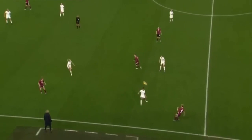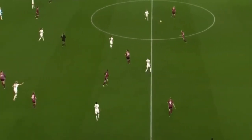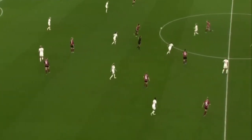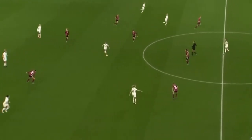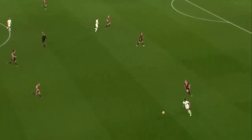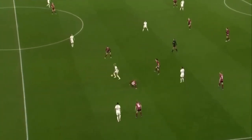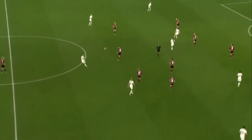Belkamp. Forward by Kevin. Bronze, frustrated there that Kirby didn't come to the ball. It's Hemp. Now England can play their way out, and Walsh looking for Paris in behind. Good control from Paris. Now Bronze inside. Williamson. Walsh. That's the pass to Hemp.